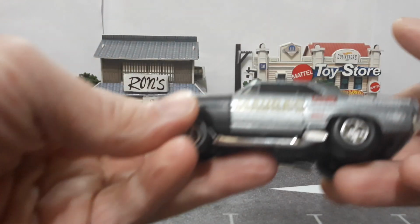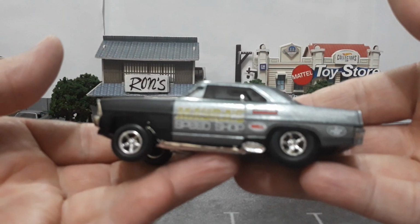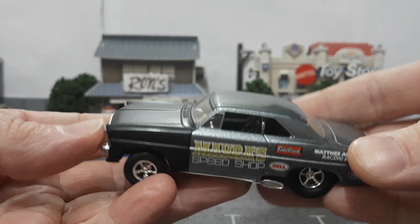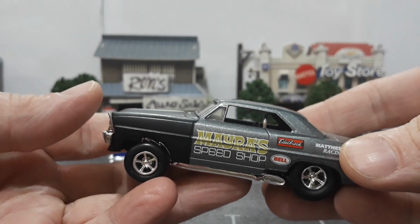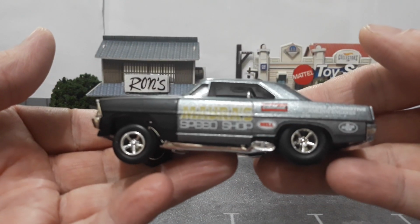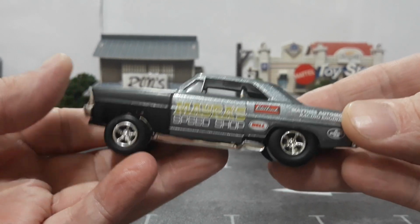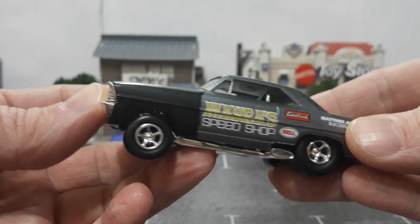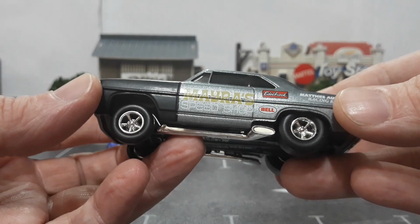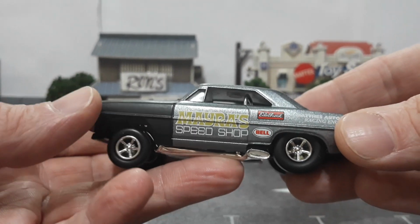The next one is a 66 Nova Gasser, and this one is pretty cool. I actually prefer their 1/64 Supernova, but this is still not bad. They have a couple different variants of each car. 57 Chevy, I think that's the only one of it, the blue one. The Nova, there's another variant. I can't remember what color it is. This is actually, I think, from the G Machine series, but still built like a gasser. They also have a 63 Corvette Gasser, a 66 Mustang Fastback Gasser, and a 70 or 71 Challenger Gasser.